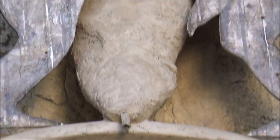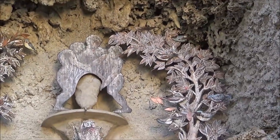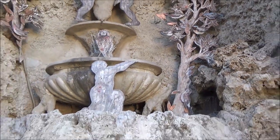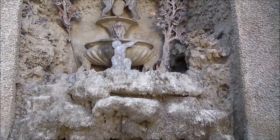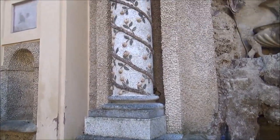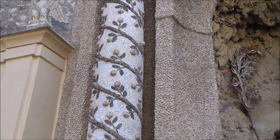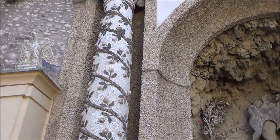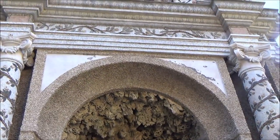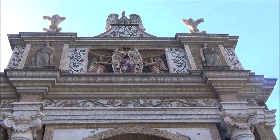It is called the fountain of the owl or of the birds for the complicated mechanism that, exploiting the fall of the water, causes metallic birds to appear in the fountain, emitting sounds similar to chirping. Another mechanism made an owl appear, which with its dreadful song frightened the birds and silenced their song.